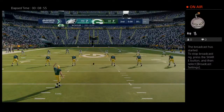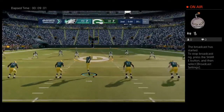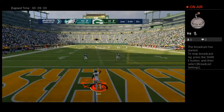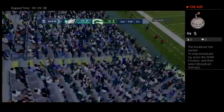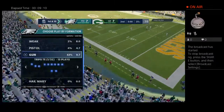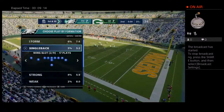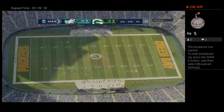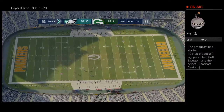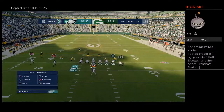Mason Crosby to kick off for Green Bay. Each team's had it. Each team has scored. 7-7 here as the kick's away. The Eagles offense set to begin their next drive.